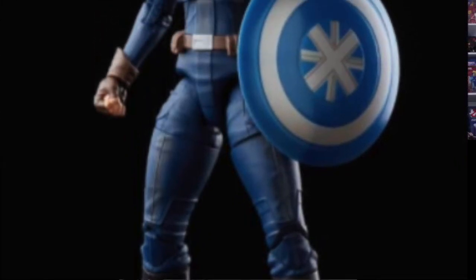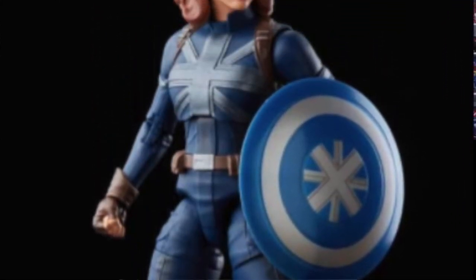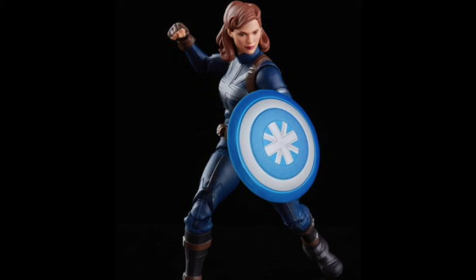Going from one shield slinger to another alternate shield slinger, What If gave us the stealth suit Captain Carter figure. That's a lot. Now, as you can see, I do have stealth suit Cap in Hot Toys. I love this suit. 100% sure buy for me. I'm pretty sure, KJ, you're going to say 100%.